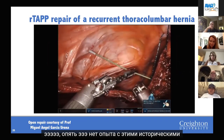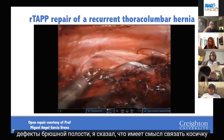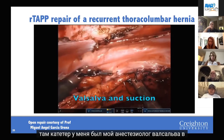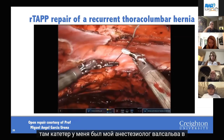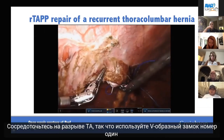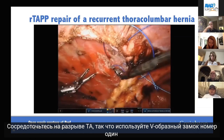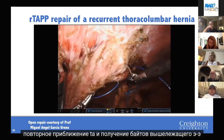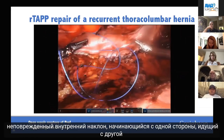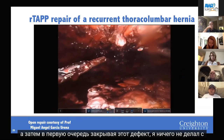Again, no experience with these thoraco-abdominal defects. I thought it made sense to wire a pigtail catheter in there. I had my anesthesiologist Valsalva and suction prior to the closure, and then I could focus on the disruption of the TA. So using number 1 V-lock, reapproximating the TA, and getting bites of the overlying intact internal oblique, starting on one side, going from the other, and then primarily closing this defect.